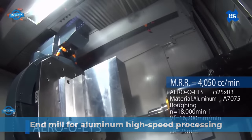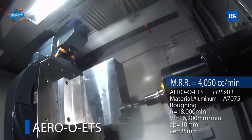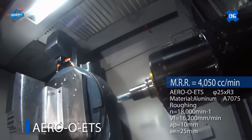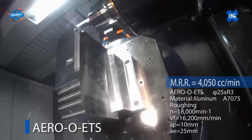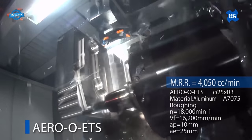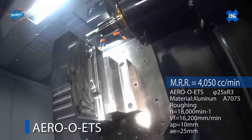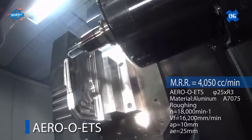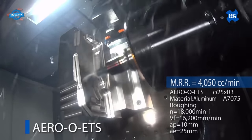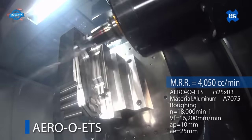End mills are cutting tools used in milling applications to remove material from a workpiece by rotating the tool along its axis. The aerospace industry has unique requirements for cutting tools, and end mills for aluminum high-speed processing are a common choice due to their efficiency and precision. In this part, we will discuss the features and benefits of end mills for aluminum high-speed processing in the aerospace industry.